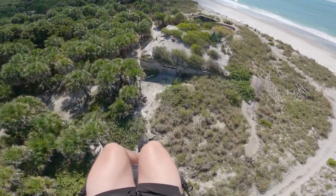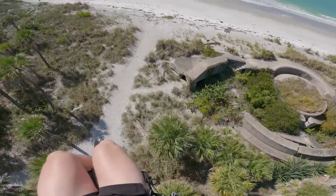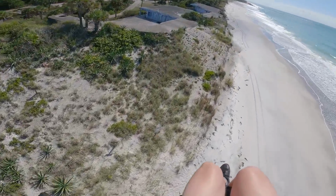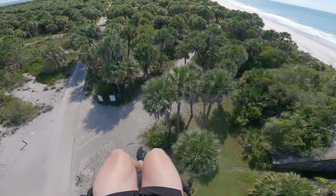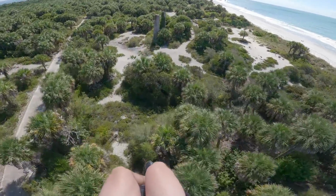So here's the rest of some of the forts right here. This stuff was all from 1898 to 1906. That's how long it took to be built. And then it was used all the way up until 1910, so not a very long duration. It was all just reinforced concrete from the Spanish-American War. It's a pretty cool little backstory on it. It used to be an old fort.